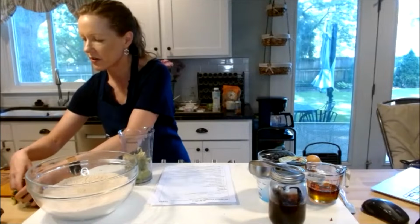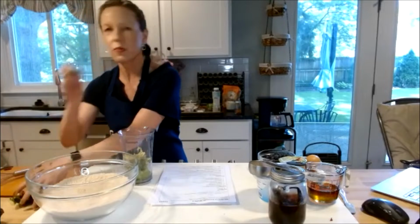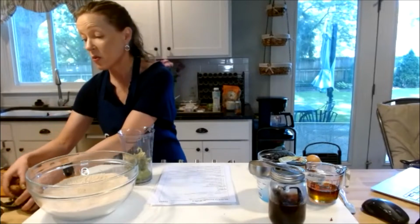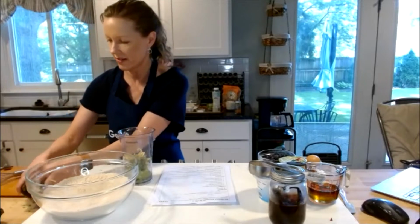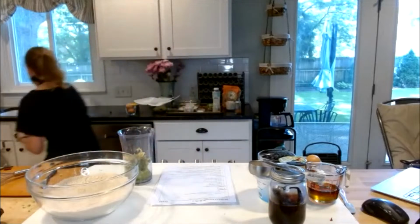My daughter tried growing an avocado with one of the seeds here, and it worked for a while, and then it just didn't. I mean, we're in the Midwest, it wasn't gonna fly. So that was fun to try.